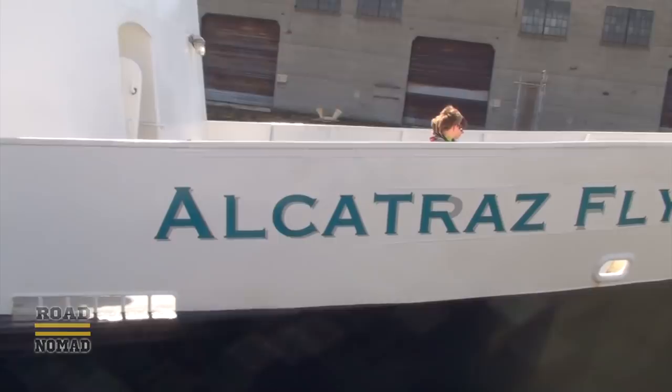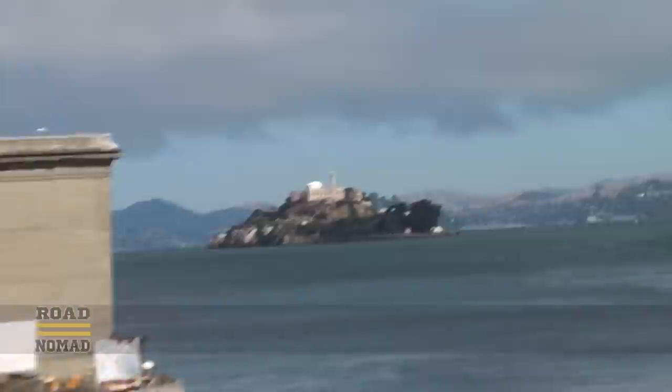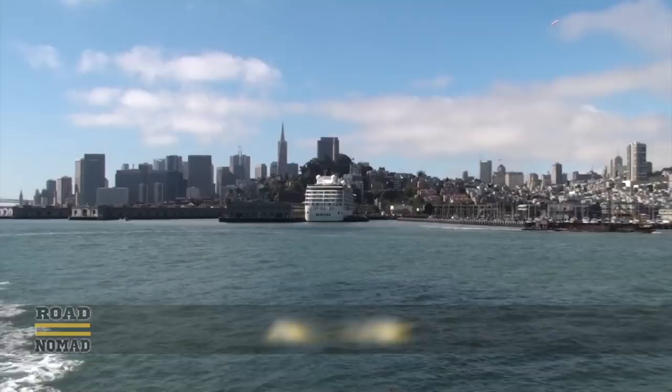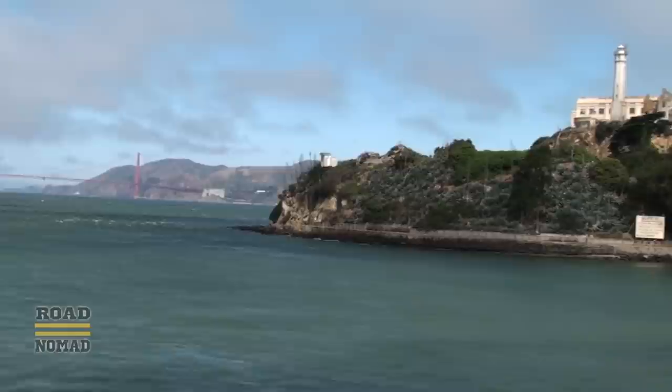We'll be back here later, but now we are ready to board the boat. The Alcatraz cruise leaves from Pier 33 near the Coit Tower on Telegraph Hill. The National Park Service welcomes you to Alcatraz Island. The cruise offers outstanding views of the San Francisco Bay. We are approaching the Rock, as the island is also referred to.